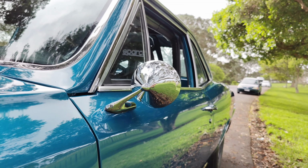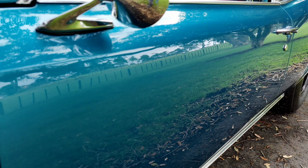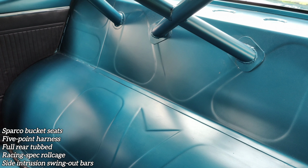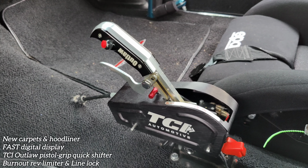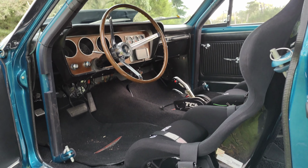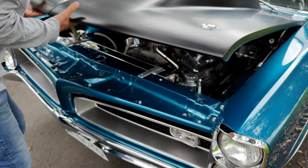The 66 GTO was known for its stylish and comfortable interiors. The cabin featured sport seats, a wood-grain dashboard, and a 3-spoke steering wheel. Some of those elements have been kept, while others replaced, like the Sparco full bucket seats, 5-point harness, the full rear tub fabrication and roll cage extension points instead of the rear seats, an aftermarket FAST digital display, and the TCI Outlaw pistol grip quick shifter, which controls the extensively modified TH400 transmission and integrates switches for a burnout rev limiter and line lock. The steering wheel is a genuine Pontiac sports wood, very rare and in original condition, same with the main dashboard. And it's now time to explore the powertrain.